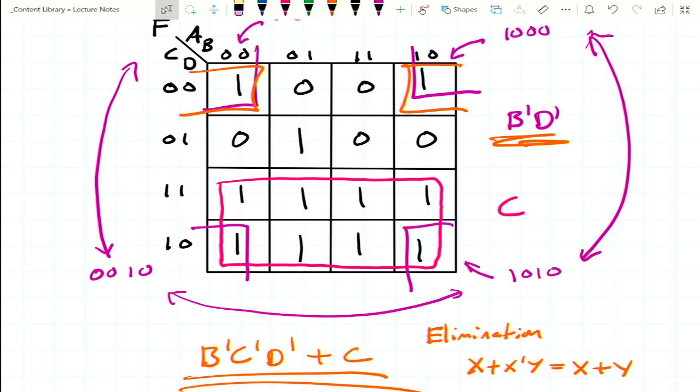So our final answer is going to be the function of A, B, C, and D is equal to first C. Then we did the corners, which gave us B prime, D prime. And then finally, what's left is this guy right here. So what's the best move for this guy? The one at cell 5.